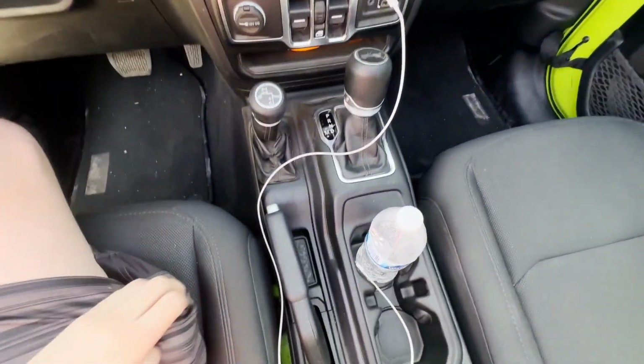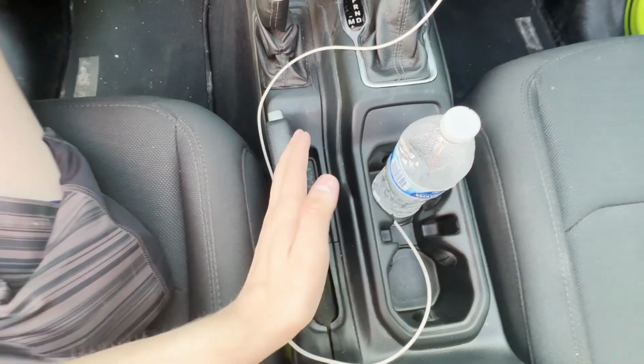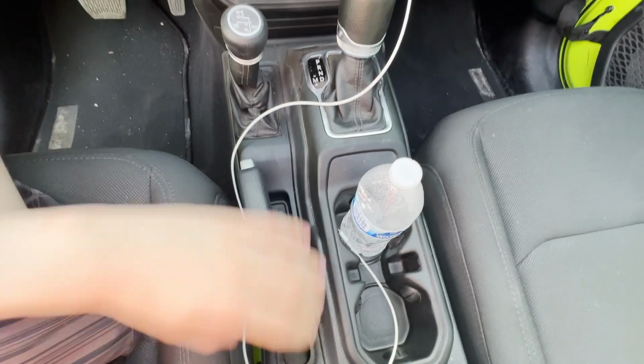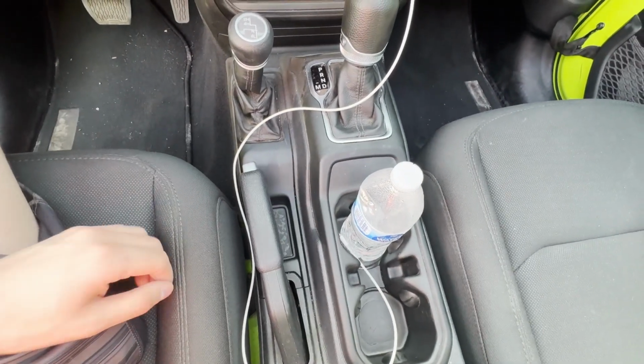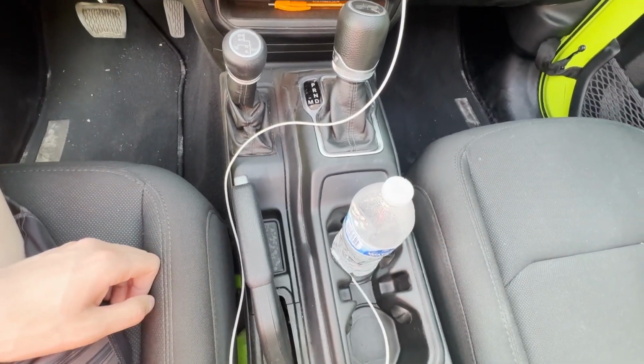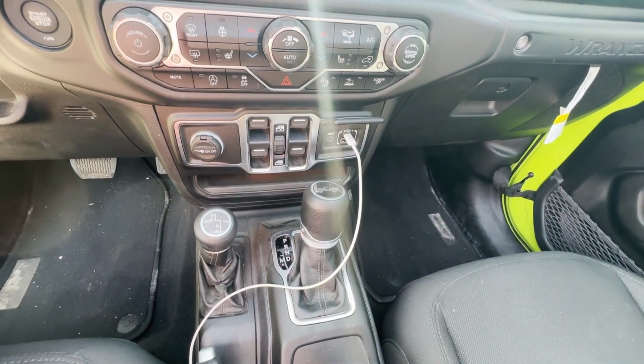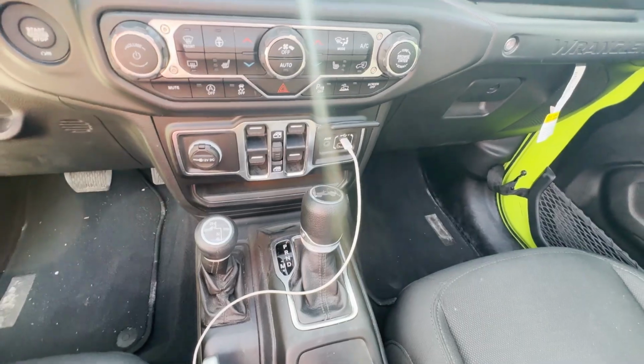One thing that drives me absolutely nuts, I don't know if you guys can tell, this parking brake is off to the side here, and every time I look at it, this drives me nuts. I don't know why that's a design thing or if that was just something they missed at the factory. It drives me absolutely crazy. And then another thing that throws a lot of people off is your window switches are actually in the middle on a Wrangler, which is something a lot of people don't like.